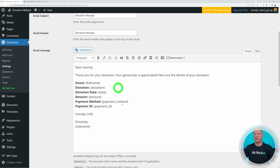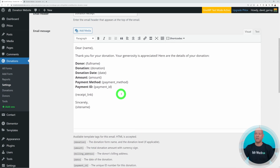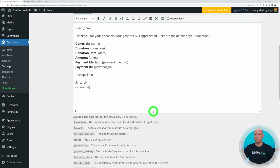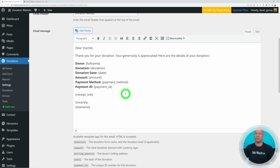And basically here you can add some variables. So as you can see, they're all here. You can use any of them inside the content of your email. So here the text says dear name. So it will fetch automatically the name of your donor when he registered online. Thank you for your donations. Your generosity is appreciated. Here are all the details of your donation. So you have the full name, the donation, the date, the amount, payment method, payment ID, receipt link. Again, these are all variables that you can use inside the content of your email.